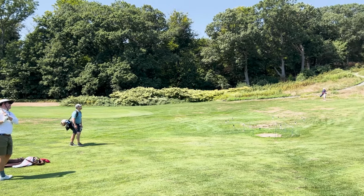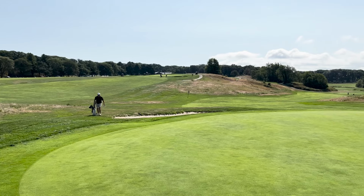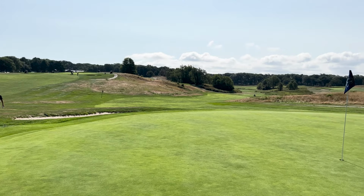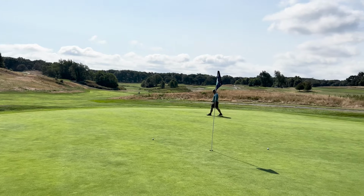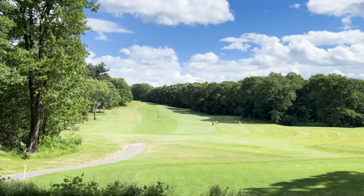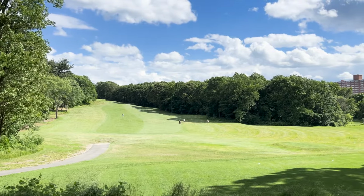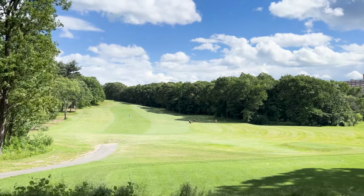The 2024 rates to play Franklin Park are $46 from Monday to Thursday for a Boston resident. A non-resident pays $55. On the weekends from Friday to Sunday, a Boston resident pays $55 and a non-resident pays $62. A golf cart will run you $22 extra for 18 holes. Franklin Park is a par 70. The blue tees measure 6,013 yards and the white tees measure 5,688 yards.